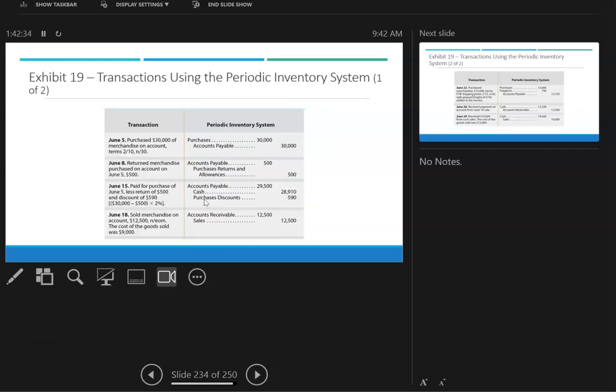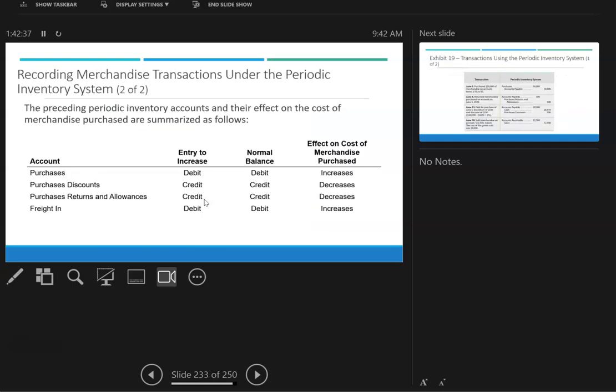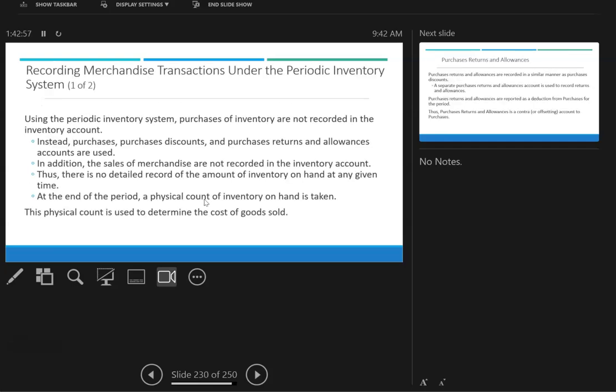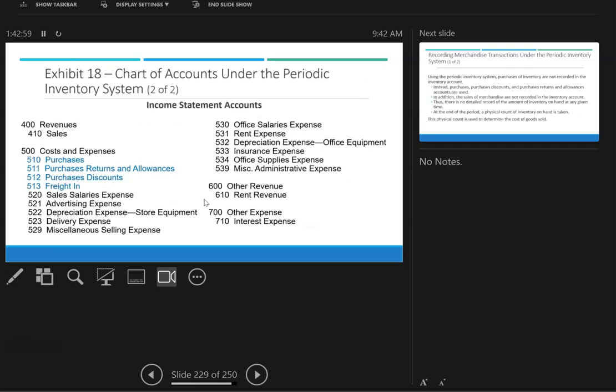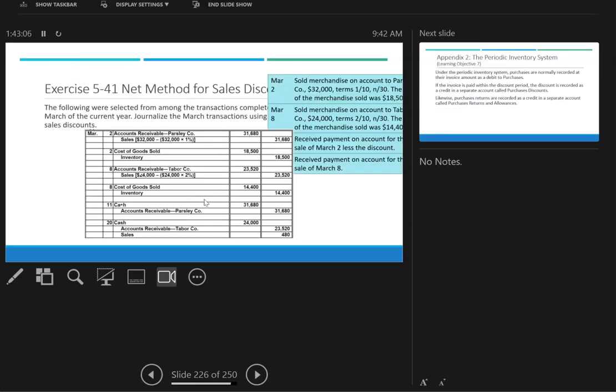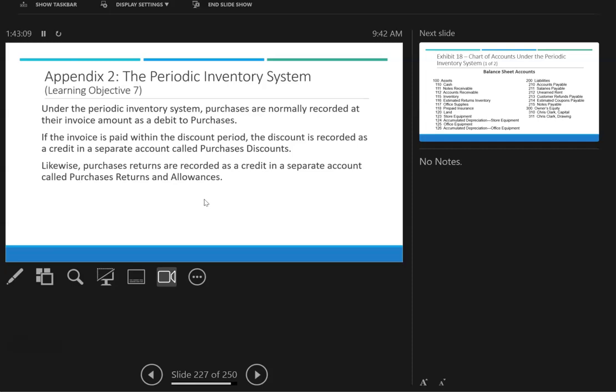Periodic method, and I do want to bring this up. I'm sorry, guys. There are two methods you can use to record the inventory. You can use the perpetual method, which is the most common. The periodic method is lacking in a lot of reasons, primarily because they don't keep track of what's really going on in the books or the inventory.